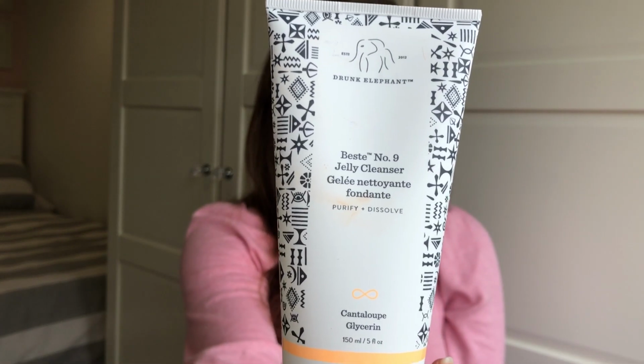I don't love the entire range, but I love their products. So we'll dive in, and then I can show you what I like and what things I'm not so keen on. So the first thing that we have, I thought we'll start off with their cleanser. So this is the Bestie No. 9 Jelly Cleanser, which you can see here.